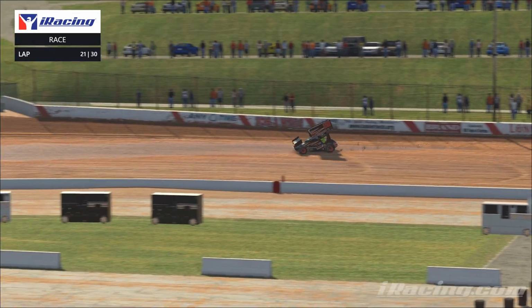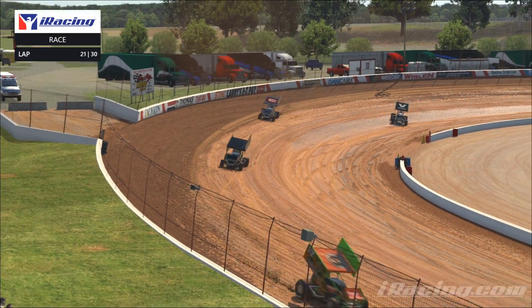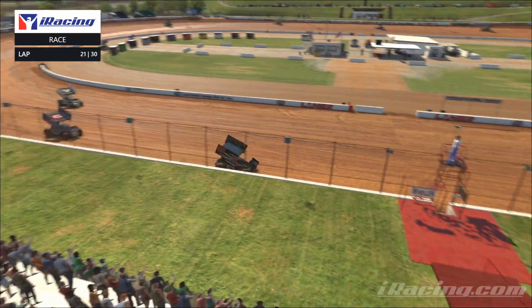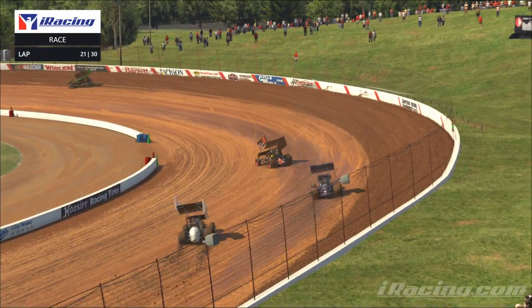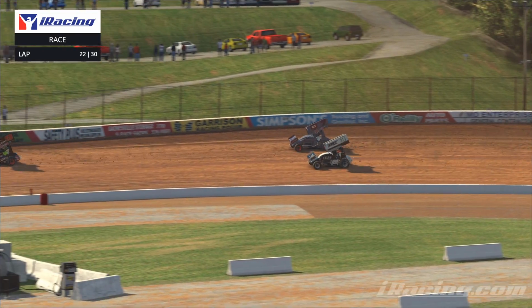Doing a right turn to get spun back in the right direction is not going to be a fun thing to try to do. Now Williams has to check up as there was a car stopped on the track. That is allowing Rodney Burton to catch back up.